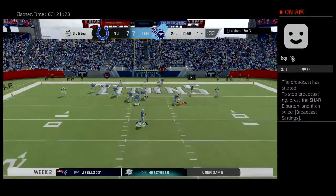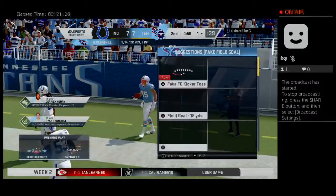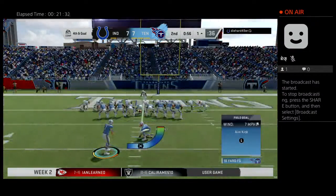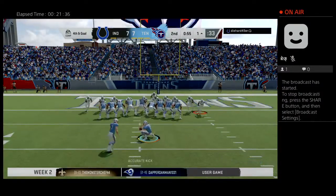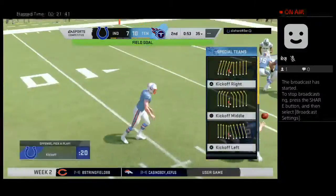Now Tannehill. To the end zone, but it's incomplete. So they opted to pass for it on 3rd and goal. Let's see what they do on 4th and goal. Well, I think they threw it with the idea that if they didn't get it, they would go for it on 4th and goal. So they've got another play in their pocket. They're going to have to call it right now.